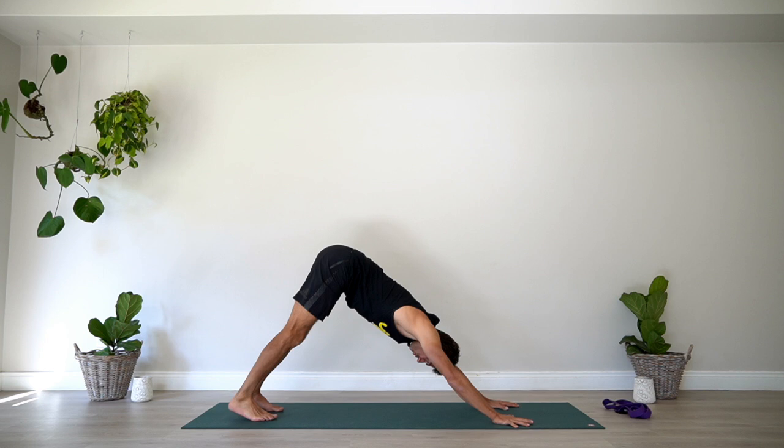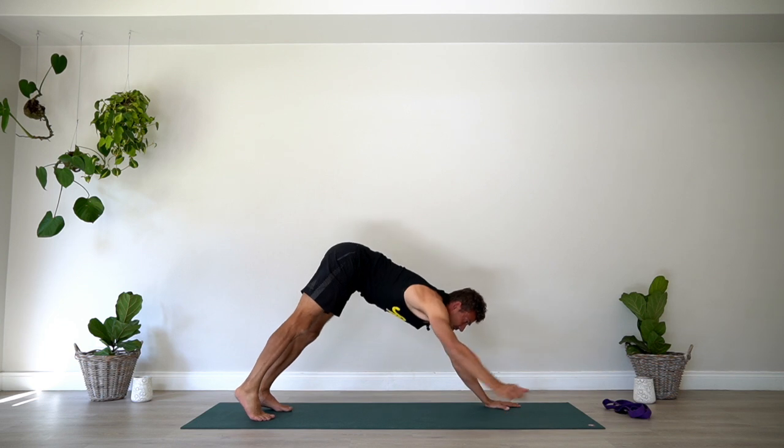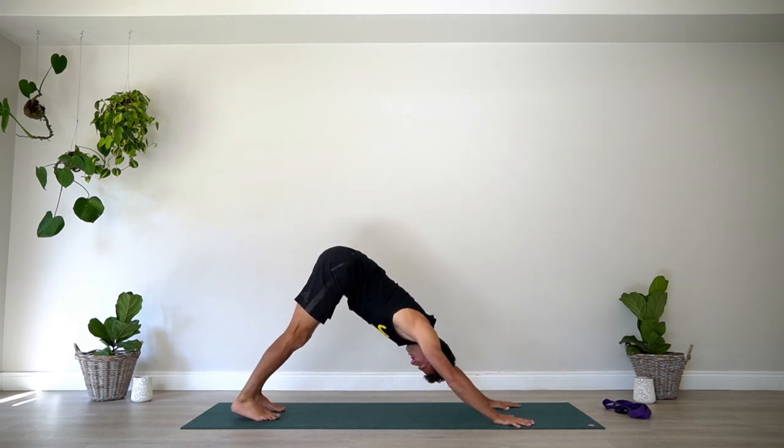So our next little flow is using a couple of yoga poses. Otherwise it's not a typical yoga session, but a lot of yoga poses are great for mobility work as well. So they often come back in different disciplines.